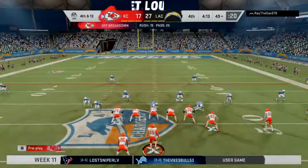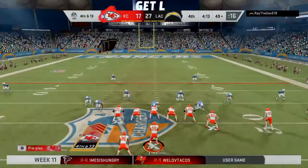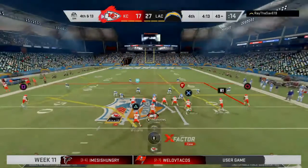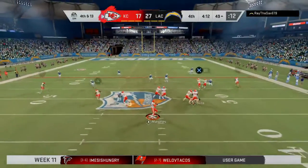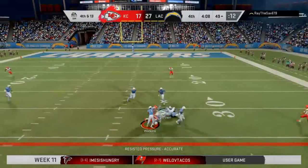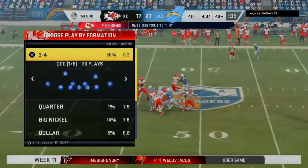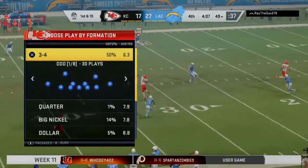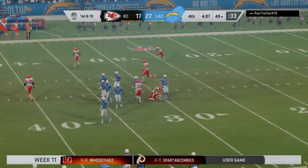All right, they're going to try and keep hope alive here on 4th down. They're going for it. Check 43. Deuce. Mahomes throwing on 4th. And no, it's incomplete. Boy, it looked like he had it and dropped it. And this defense will take over right near midfield at the 49-yard line.